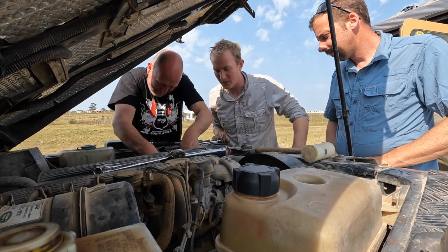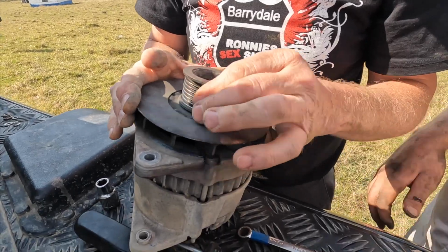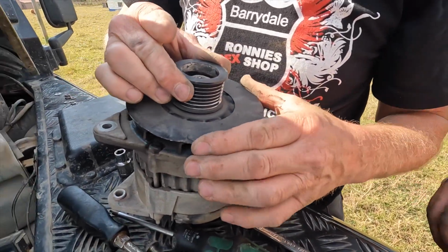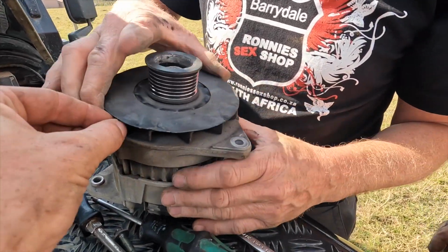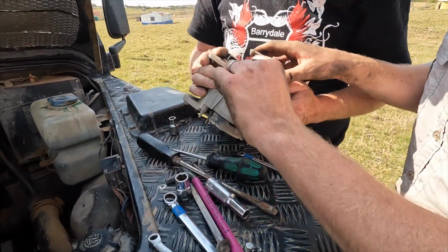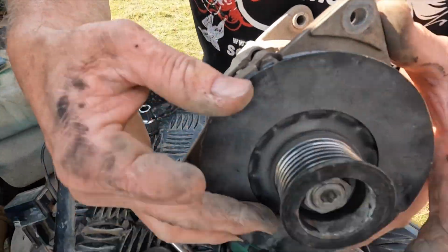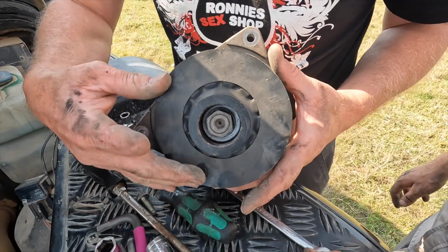No, show us what the problem is. There we go. That loose. Lovely and wobbly. That's right, we can see the wear there. Oh, yeah, that's where the noise is. Been chafing against there. Nobody likes a bit of chafing.